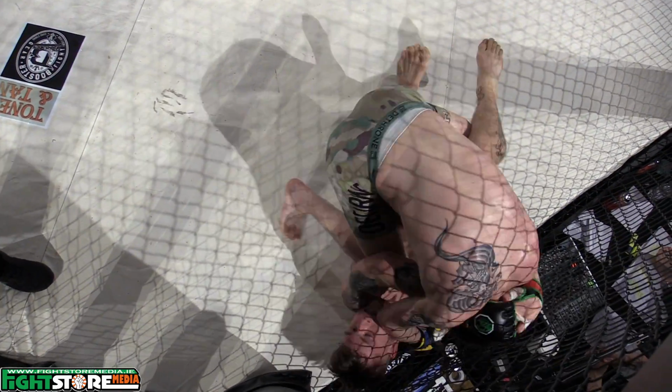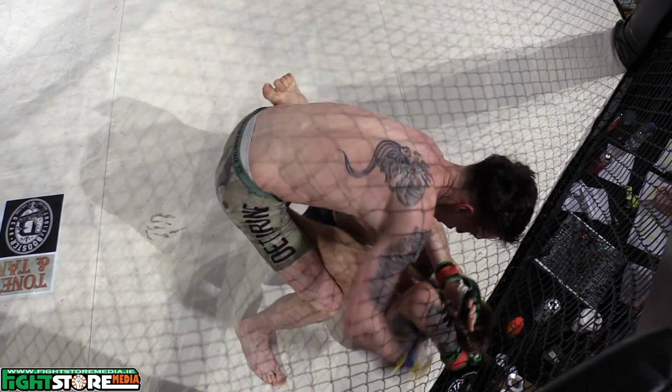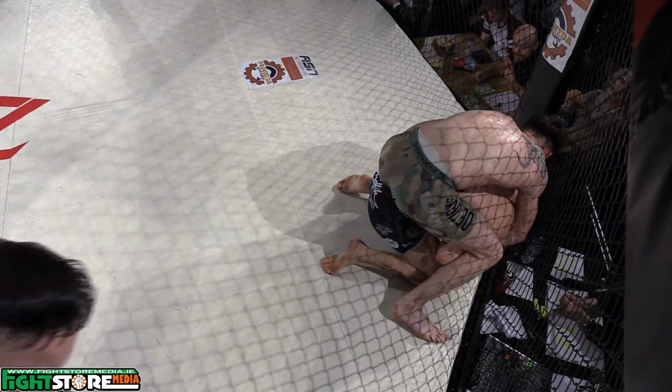And Logan, maybe some nice elbows. Throw down some elbows now. Marcin's using an S-grip just to control the posture of Dylan right now, but Dylan slips free and starts landing some shots. Some heavy ground pound here by Logan, good shots. And he's onto the back straight away.